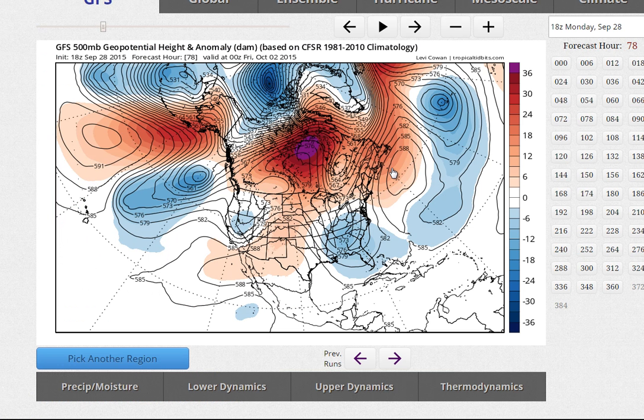Now, I know this looks technical, but what's going on here is you have all this red to the north. This is all blocking high pressure, especially out here in the northwestern Atlantic. So what happens is you get a bunch of energy underneath. You can see this blue represents energy. We have a tropical storm here. We also have Gulf moisture here. And what happens is it can't escape.